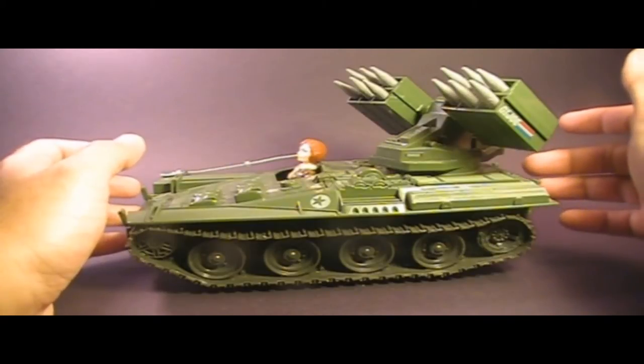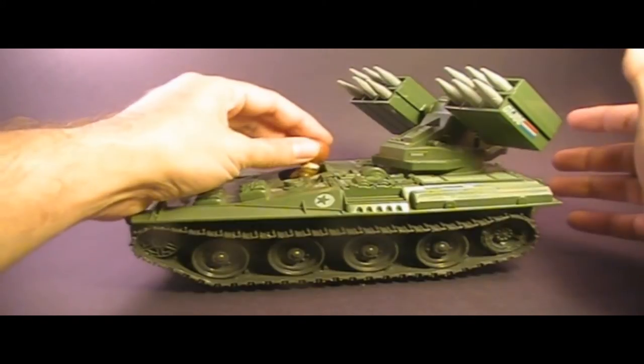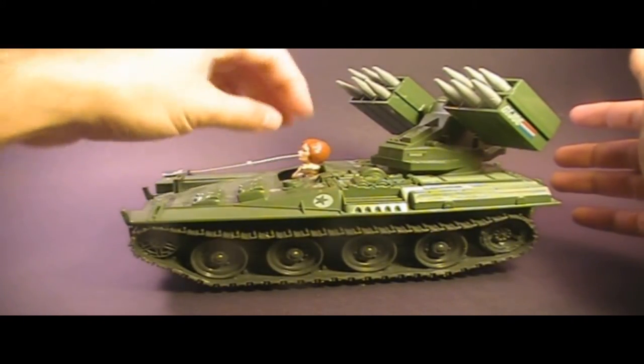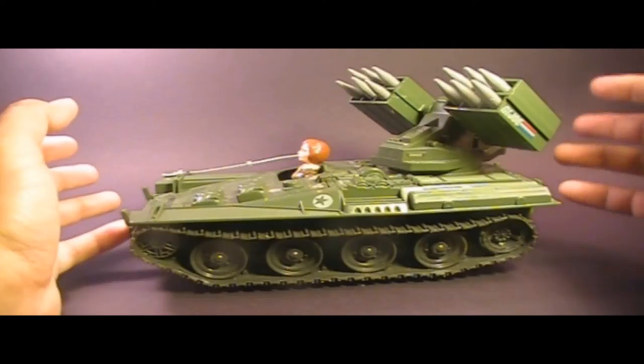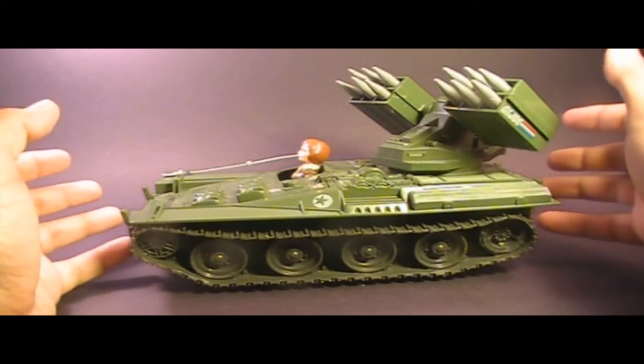One design flaw of this vehicle that would make it not work in the real world is that the driver has to stick her head out to operate the vehicle. There's no hatch, so there's no way for her to retreat into the vehicle when she fires her rockets. To illustrate why this is a problem, check out this video of the TOS-1 firing its rockets.